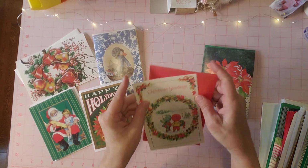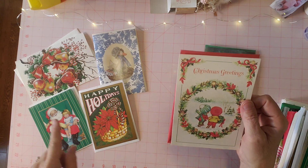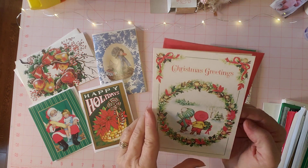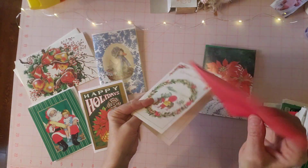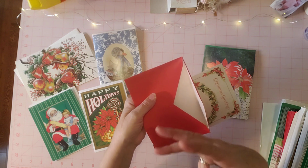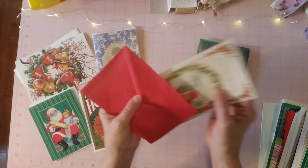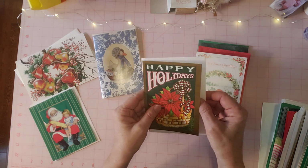This one's really cute. This one might be my favorite, well, no, there's another one, but I have 2 favorites here. So here is this one with the little children and the pretty wreath. And here's the inside. And here's the envelope. I think most of these are open, but I'm not guaranteeing that any of the envelopes will be unsealed, but they probably mostly are, except for this green one. So just trying to make sure I give you all the information.